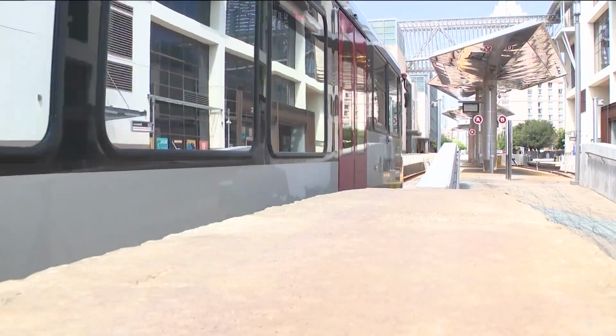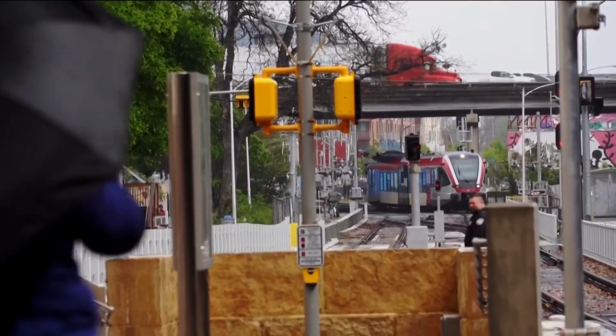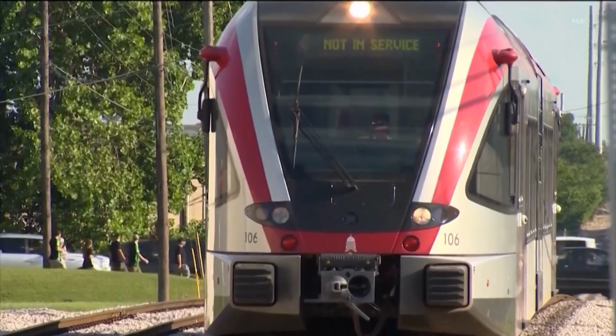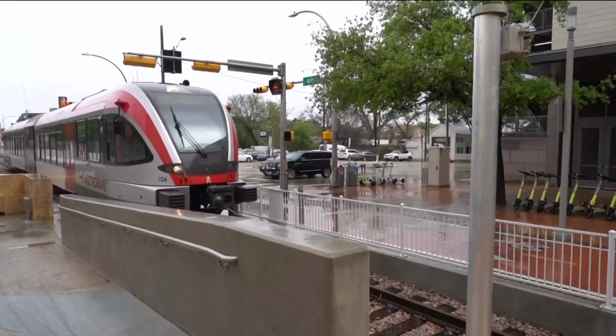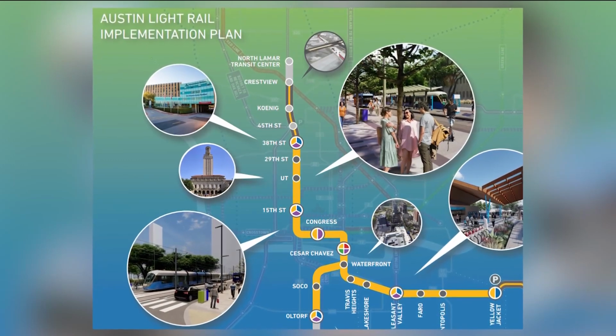To link people to jobs, invest in underserved areas, and connect to affordable housing options, it's clear to Austin Transit Partnership there must be light rail from 38th Street to Oltorf to Yellowjacket. So this option actually serves the greatest share of Black, Indigenous, and people of color, as well as the most affordable housing units. This will be the first phase of the Austin Light Rail implementation plan.